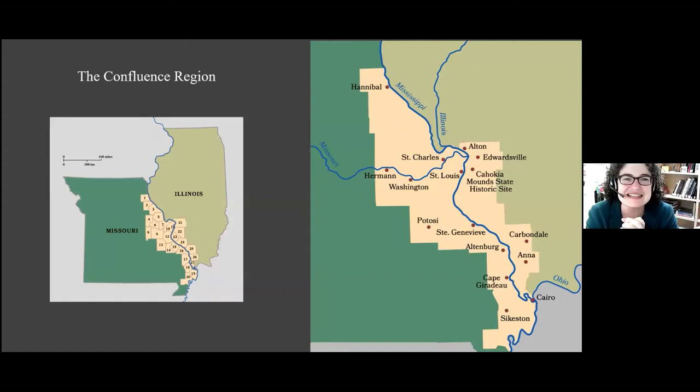So as I'm sure many of you already know, Art Along the Rivers has been organized in conjunction with the 200th anniversary of Missouri statehood. And so rather than deciding to study the entire state of Missouri, my co-curator, Melissa Wolf, and I decided to focus on this portion in yellow here, which we've called the confluence region. And so all of the objects in the show were either made or collected in this area.